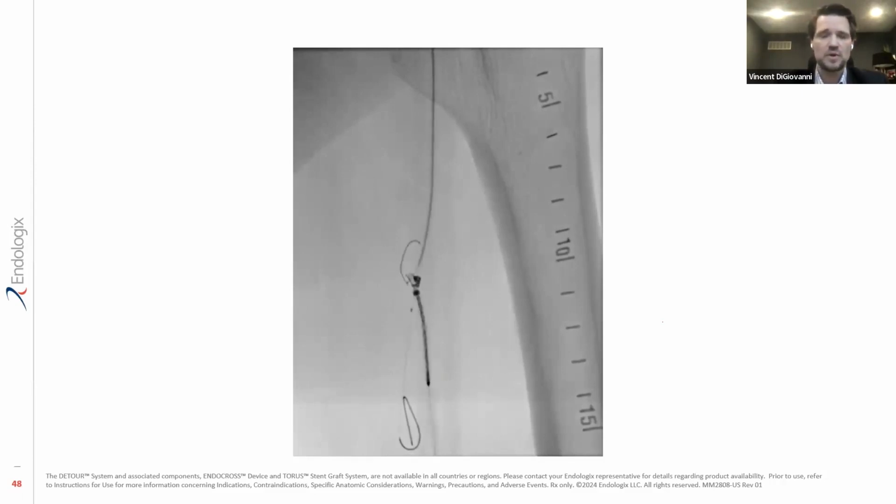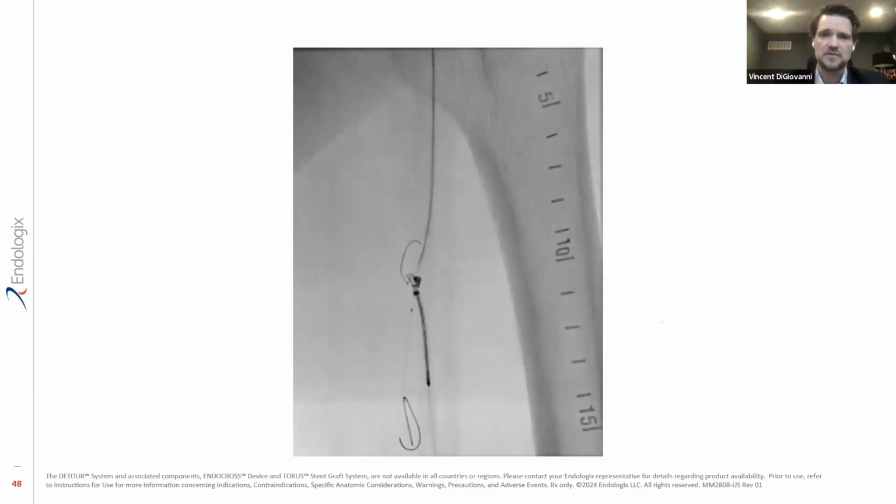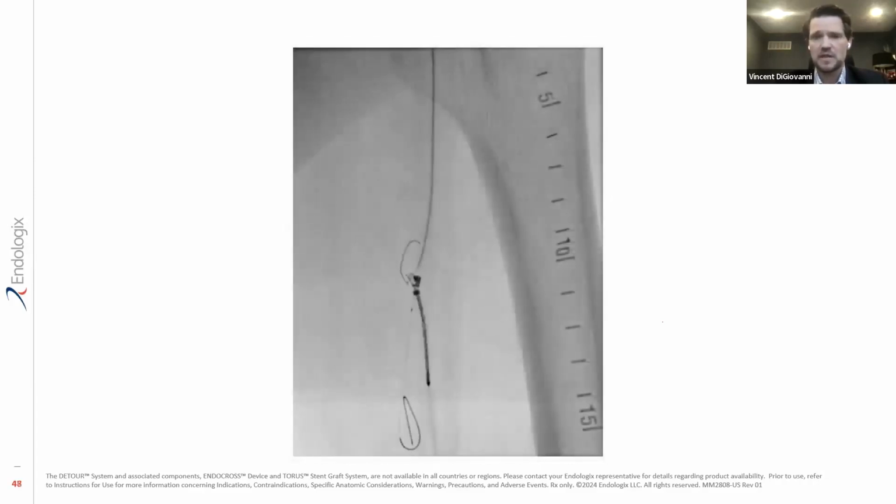One of the things I wanted to show you was one of the techniques that we typically use. We will put our snare directly adjacent to our Endocross device. When you fire your Endocross, we'll actually pull down on our snare. The idea being that if you're through the vein, you're going to entrap the snare there. And when you entrap the snare, you basically have your wire captured. So all you have to do at that point is advance your snare up to the needle, grab your wire or your needle as much as you can, slowly retract your needle, and then your wire is going to pop directly into the vein, and you can then externalize it.